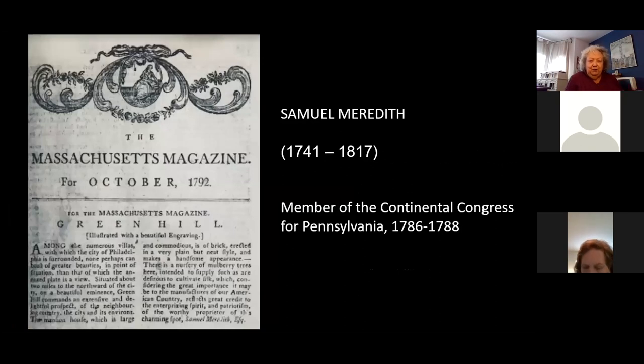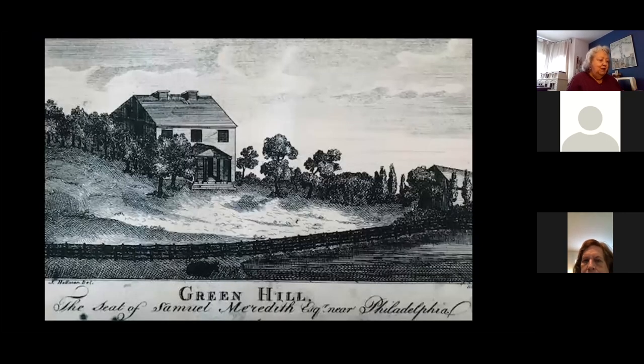The name Green Hill seems to have been bestowed by the previous owner, one Samuel Meredith, a very prominent citizen of Philadelphia. He was apparently so proud of his country estate that he published this fulsome description in 1792, praising its healthful location. And the article was accompanied by this illustration of his house, also known as Green Hill, which Stiles purchased. And in front of the house, you can see that there really was a hill there. And the fence in front of the property separates it from Ridge Avenue.